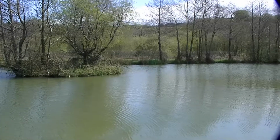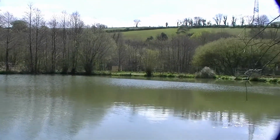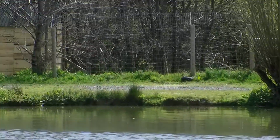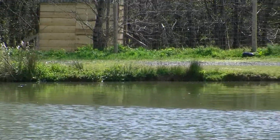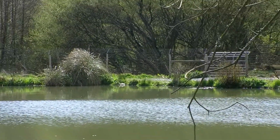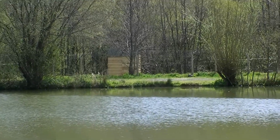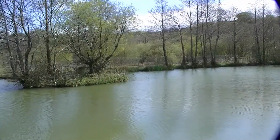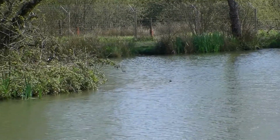Right then folks, quick update for you. I've moved swims. I was fishing down in that swim down there. That's just near the entrance to the lake. Yeah, I was fishing there, and I was casting over to the tip of the island just there.